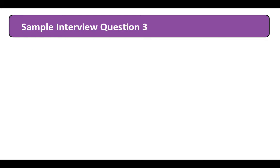Okay, so sample interview question 3. What makes you better than the next candidate, and therefore why should we offer you the position? This is another opportunity for you to sell yourself. This is quite a common interview question, and the way you approach it should be in a positive manner. The question is designed to assess your confidence and determine the type of qualities you have.